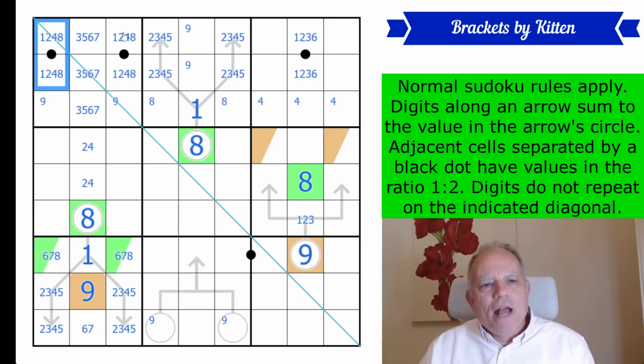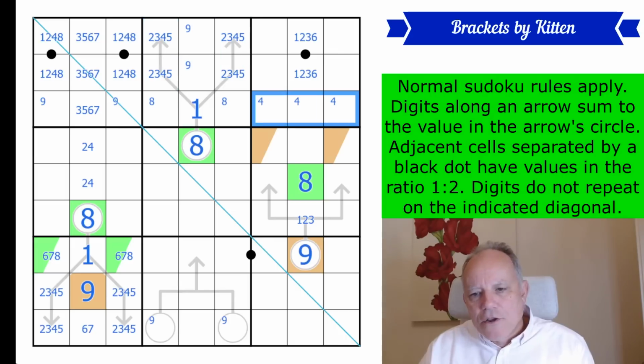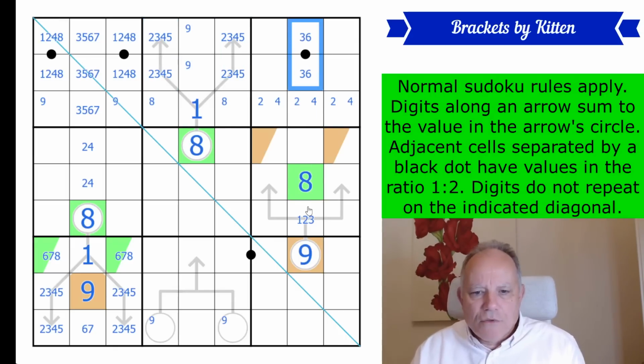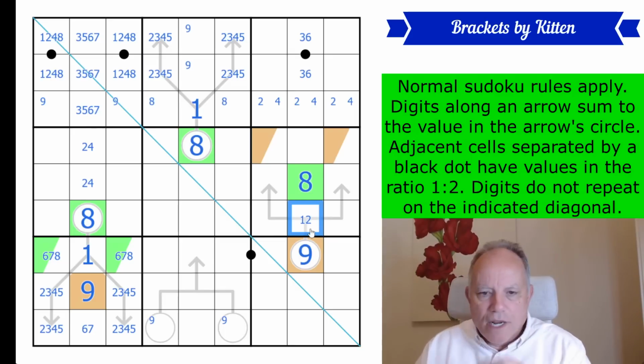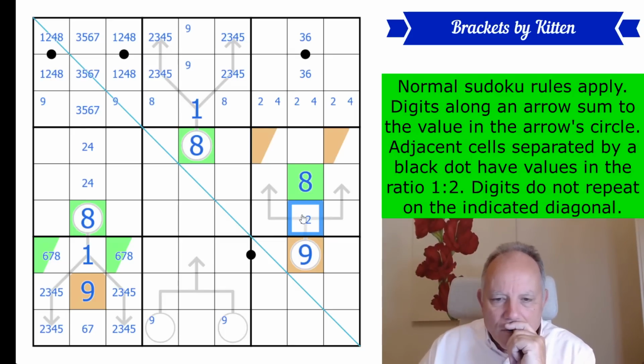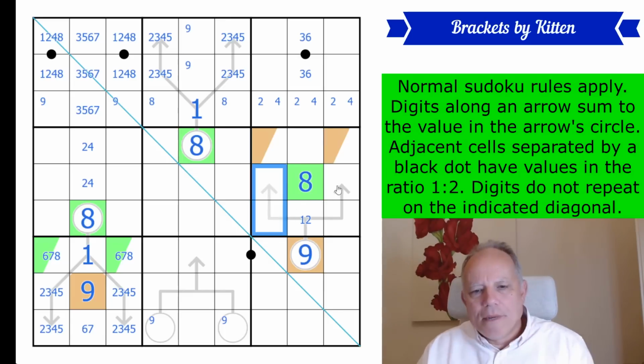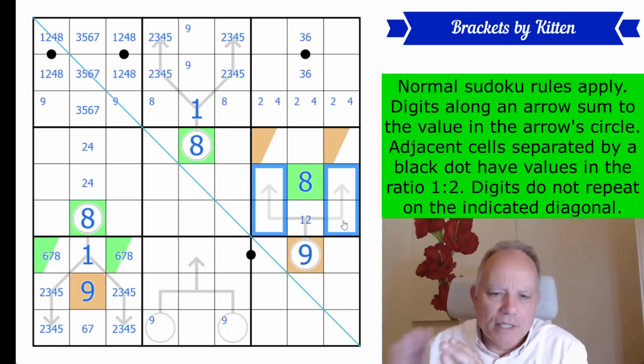Right. Now, there's a 2 X-wing. 1, 2, 4, 8 there, and 2 in those cells means 2's in one of these. And now this can't be a 1, 2 black dot. It's definitely a 3, 6. That is not a 3. Now, I think there are options. If that's a 2, we'll be able to know what these are. But if that's a 1, there's probably 2 ways to fill these.